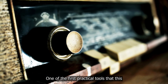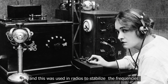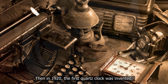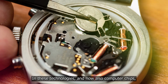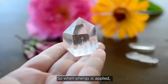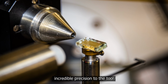One of the first practical tools that this was used for was called a quartz crystal oscillator, and this was used in radios to stabilize the frequencies and improve the reliability and clarity of communication. Then in 1920, the first quartz clock was invented, and in 1969, the first quartz wristwatch was invented. In these technologies, and now also computer chips, the tiny quartz crystals act like the heartbeat. So when energy is applied, they oscillate, or we can think of it like dancing, at a stable frequency that gives incredible precision to the tool.